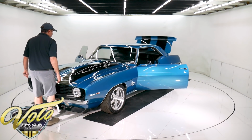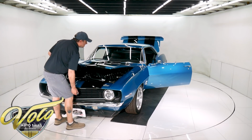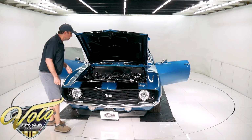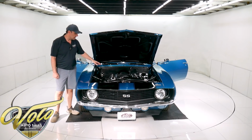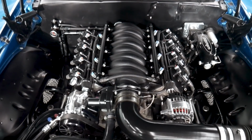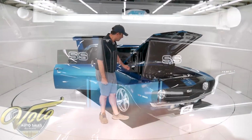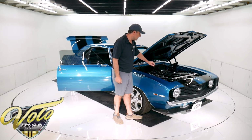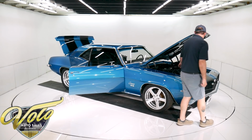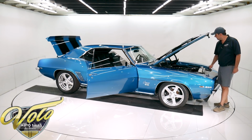The motor, star of the show. It's an LS motor, 6.2 liters, 620 horsepower, all aluminum. Has a Holley EFI system on there, fast injectors, Hedman long tube headers. The motor compartment's just very neatly done. Polished aluminum alternator, polished AC compressor, has billet pulleys, they're all black.